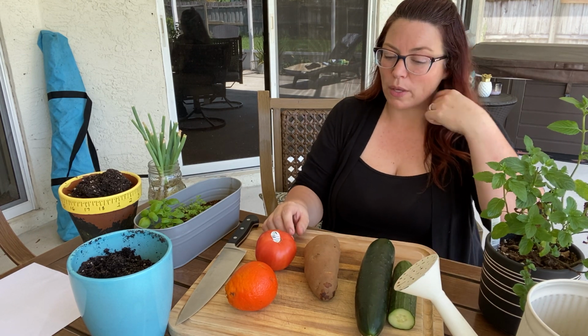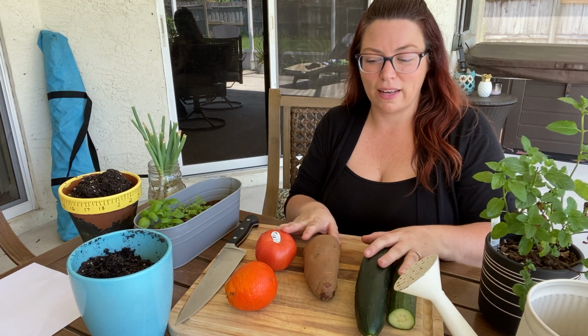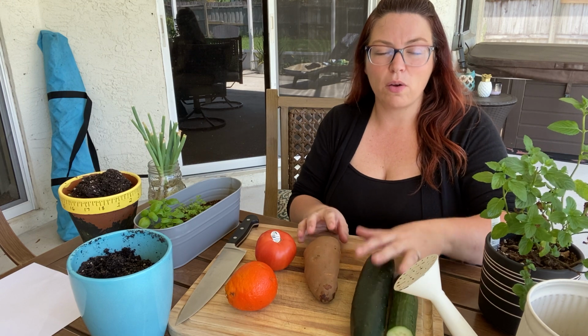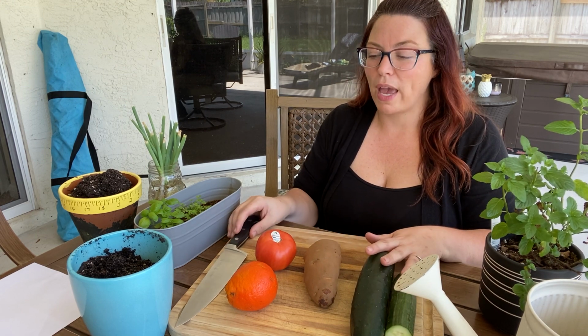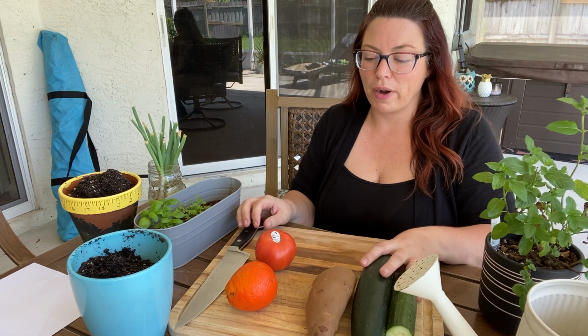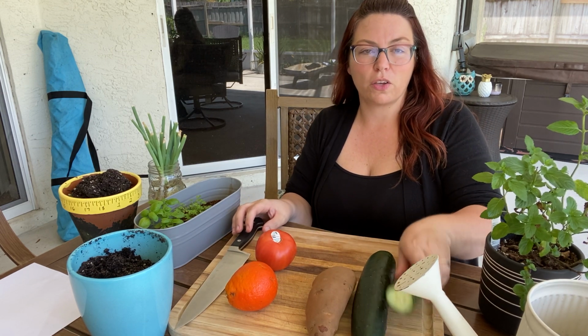So we are going to actually plant some of our seeds today. So whatever fruits and vegetables that you have at home that you would like to give this a go, grab it, and we have to have our adult help us because we are going to be using a knife to cut. All right, so Mrs. Ryder's going to start with our cucumber.